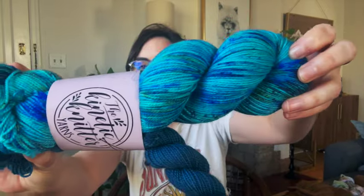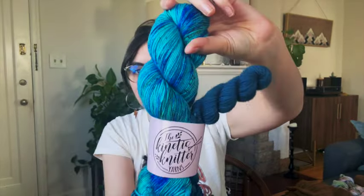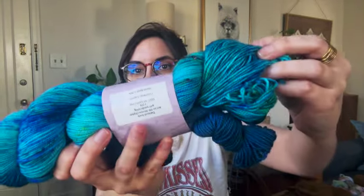And I also have Lagoon in the shop right now, same base with this one-of-a-kind mini. Let's see if I can get it closer so you can really see the colors. Yeah, it's really fun. And I think there's 3 skeins or sets of that left. And then I'm just going to share quickly one of the colorways that I dyed for spring that will be coming soon. I have just about enough yarn to have a small shop update. So this is just a quick preview of that before everything is ready to be debuted.